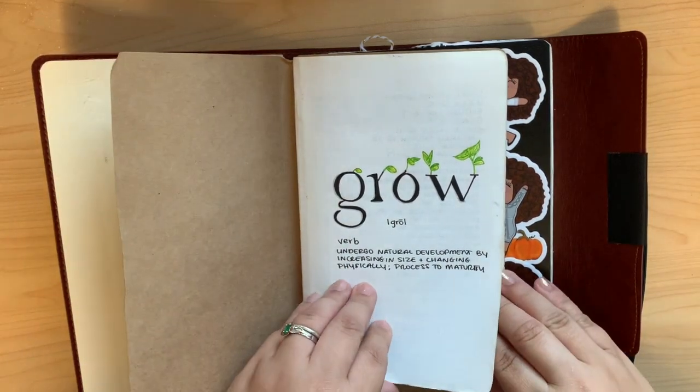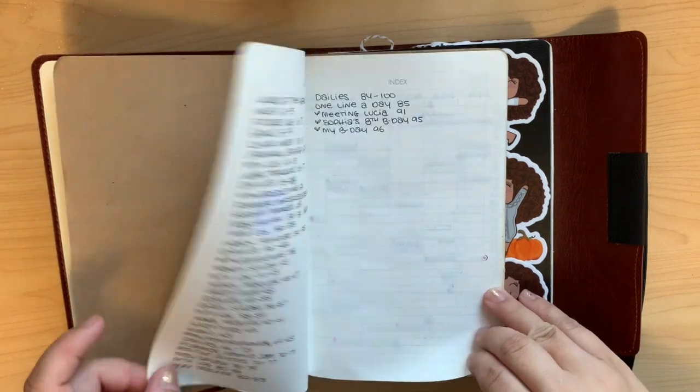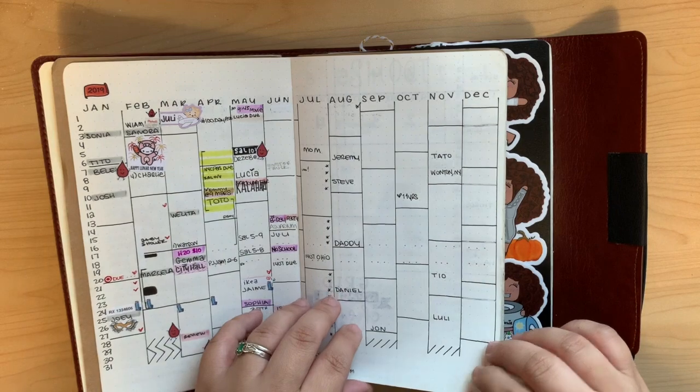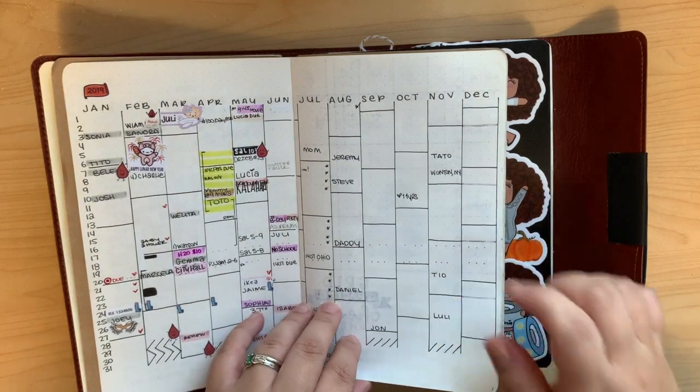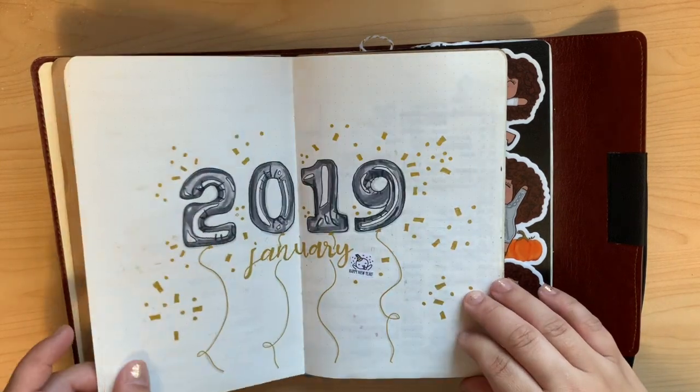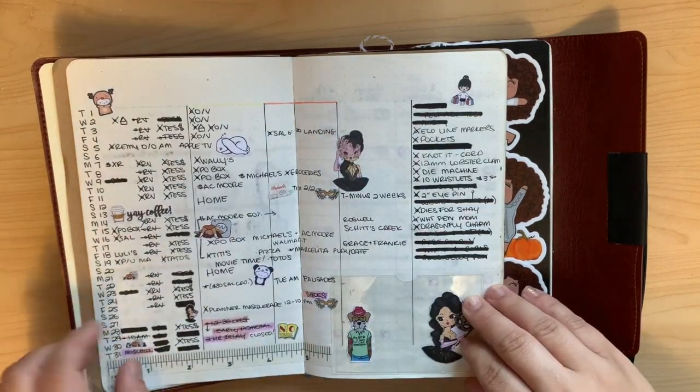Okay, so my word for 2019 was grow. Here we've got my index. This is a dot grid journal from Piccadilly, and this is how I started out my year.